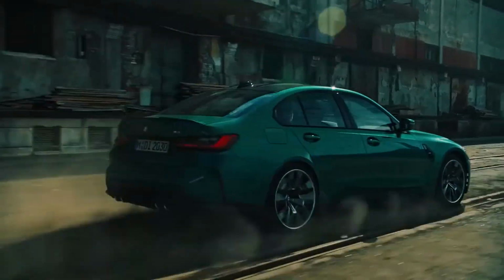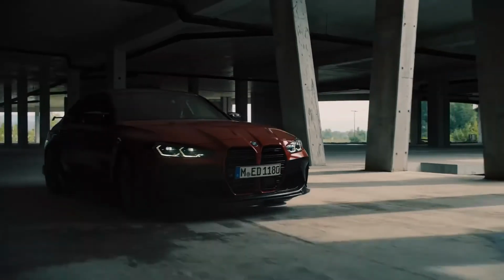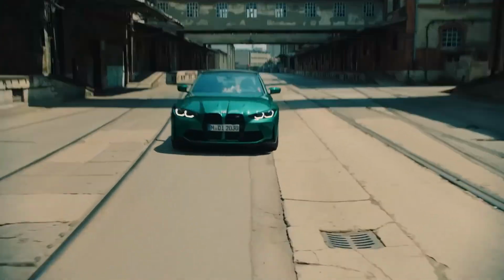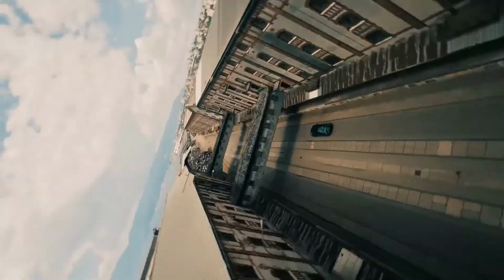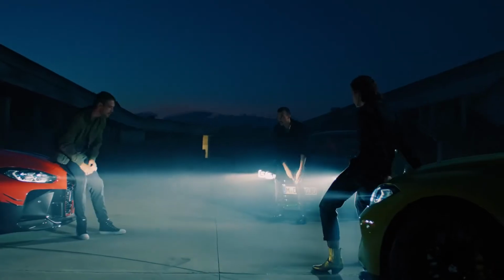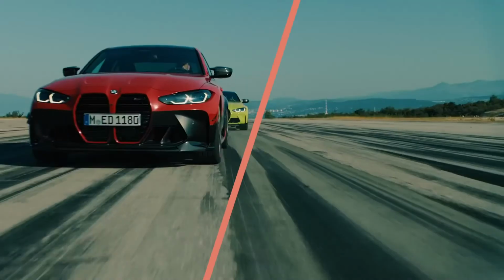For customers of an M car, for example, they aren't really choosing that car for its impressive fuel economy or practicality. It's very much a passion purchase, and one that is invigorated with each turn of the key. Will a synthetic sound be able to create that same feeling? Only time will tell with this one.